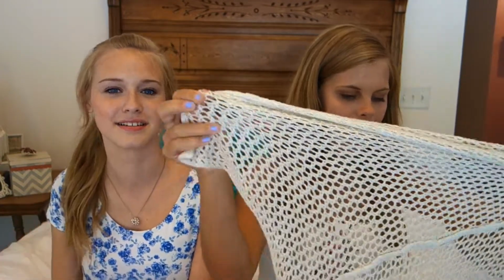All right, and my next fashion favorite, I've been wearing so much lately. Okay, it just looks like a fishing net right now. It's this sweater from Brandy Melville. And it's a giant cardigan. I've wanted this seriously for like 2 years or 1 year, I don't know, for a very long time. And I finally got it.